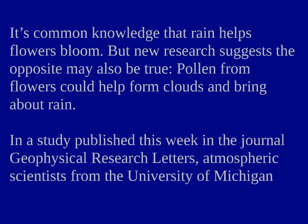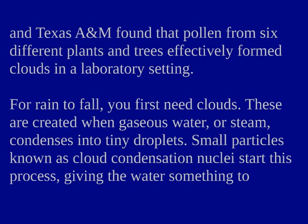It's common knowledge that rain helps flowers bloom. But new research suggests the opposite may also be true. Pollen from flowers could help form clouds and bring about rain. In a study published this week in the journal Geophysical Research Letters, atmospheric scientists from the University of Michigan and Texas A&M found that pollen from 6 different plants and trees effectively formed clouds in a laboratory setting.